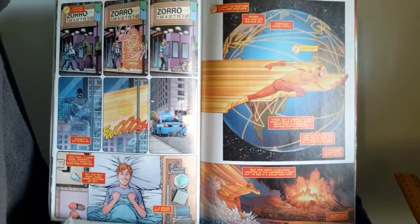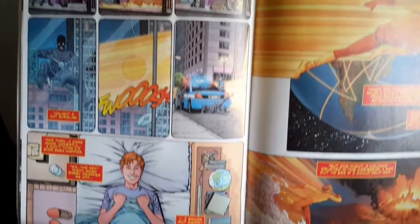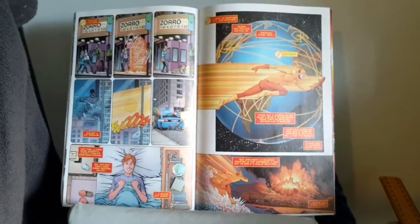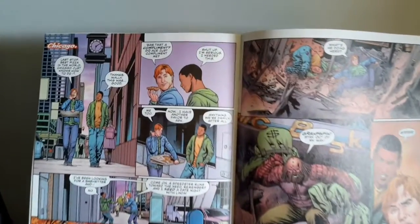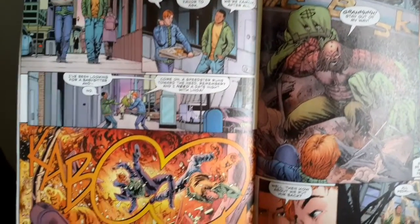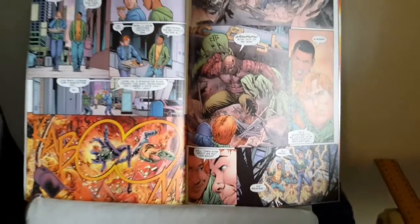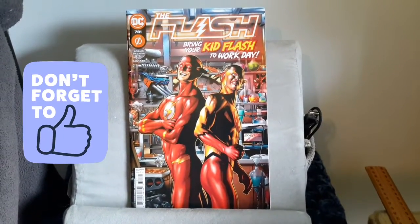Now, this is some of the art around the middle of the story, to which we have Wally West actually sharing his experience with Barry Allen and how he became his Kid Flash. And last but not least, some of the art towards the end, and as you can see here, they end up meeting up again after things finished up earlier, and of course being called to help again. Really awesome. So for this internal art I gave it an 8 out of 10.